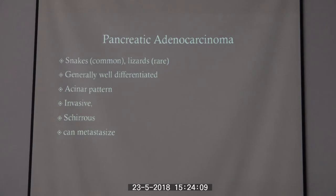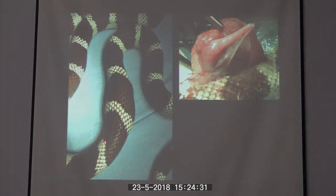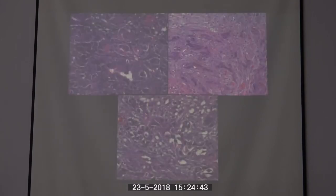In contrast, pancreatic adenocarcinomas, which are common in snakes and somewhat rare in lizards, also are generally well differentiated and have the typical acinar pattern. However, they are aggressive malignancies, invoke a scirrhous response, readily metastasize, can be associated with carcinomatosis as well. Very aggressive malignancies. This is a king snake with a mid-body swelling, and this corresponds to a pancreatic tumor, pancreatic adenocarcinoma, which has adhered itself to the serosal surface of the intestine in this end.